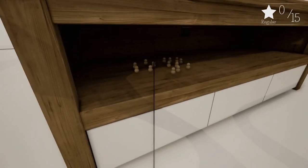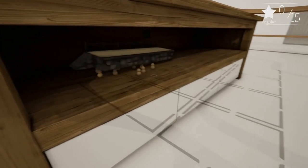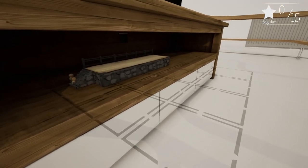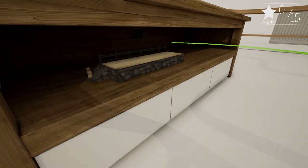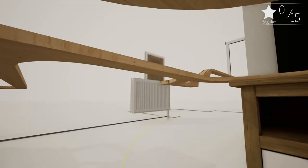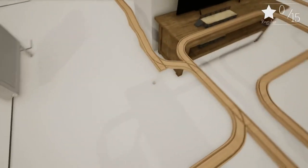But right, okay, let's get these guys. So we need to give these guys a platform. Let's rotate it round. Yeah, that's going to be hard to get into, isn't it? So if we drop that there, bosh, they can all hop up onto the platform. That's fine. However, how are we going to do this?